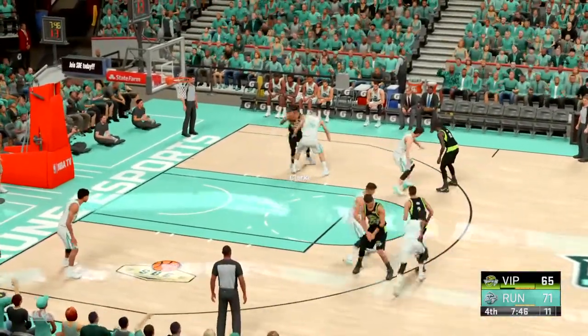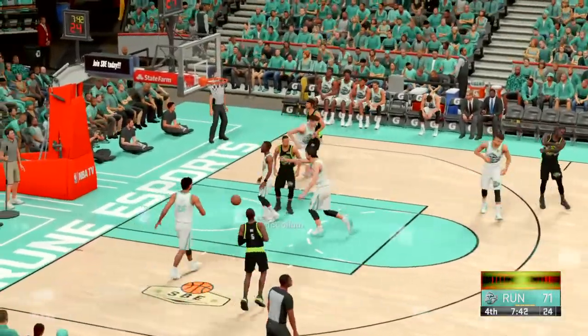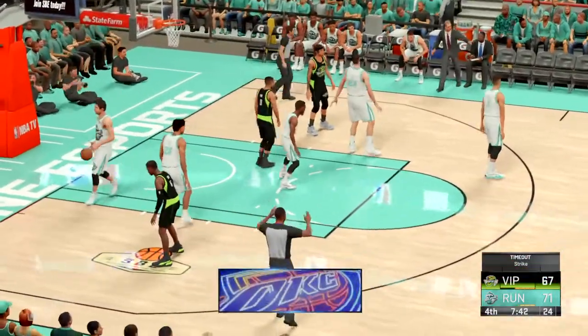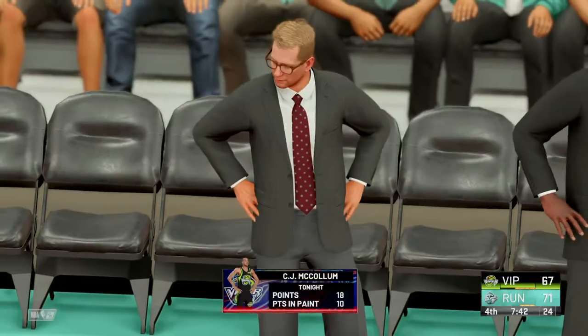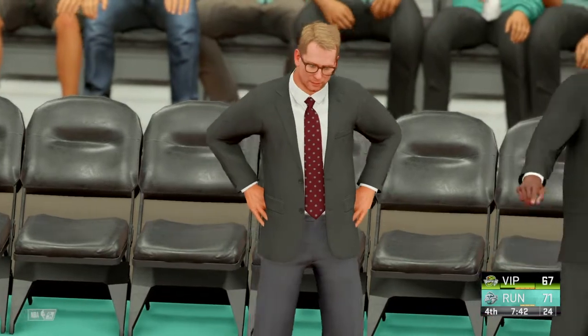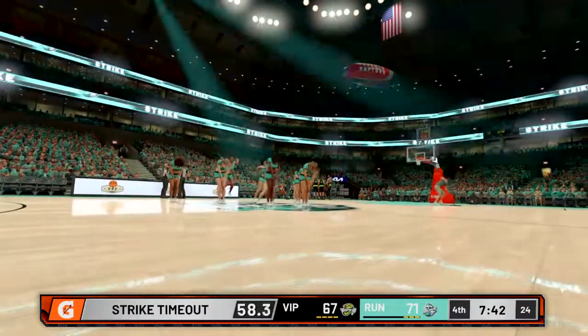Clark against Pirtle. Clark, the pass to McCollum. And he gets that one. And this is just typical of him. Always making an impact at crucial moments in the game. And this is a player who understands when the game is hanging in the balance. He knows it's winning time.